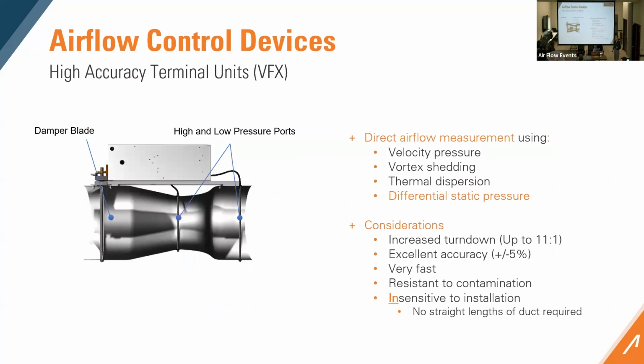So these are also doing direct flow measuring and have a blade damper style. However, the type of flow, the way that we measure flow will be different than in a typical VAV box. Across different manufacturers, there's different ways that people do it. Some still use velocity pressure, some use vortex shedding for thermal dispersion.